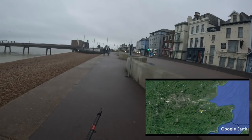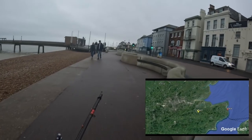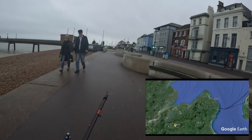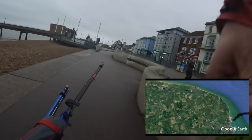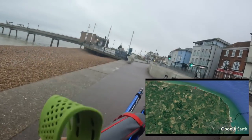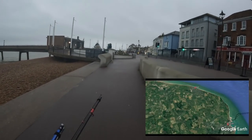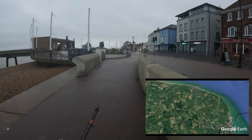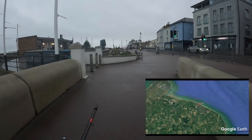So we'll go over and see where Deal is, which is just here where the place marker is. And as we zoom in, you'll see the black lines. They are the shipping lanes for Dover. So Dover is a main port, which you'll see just down there on the south, and Deal is up on the east coast. We've just swung it around a bit. So then we're going to show you where Deal Pier is.